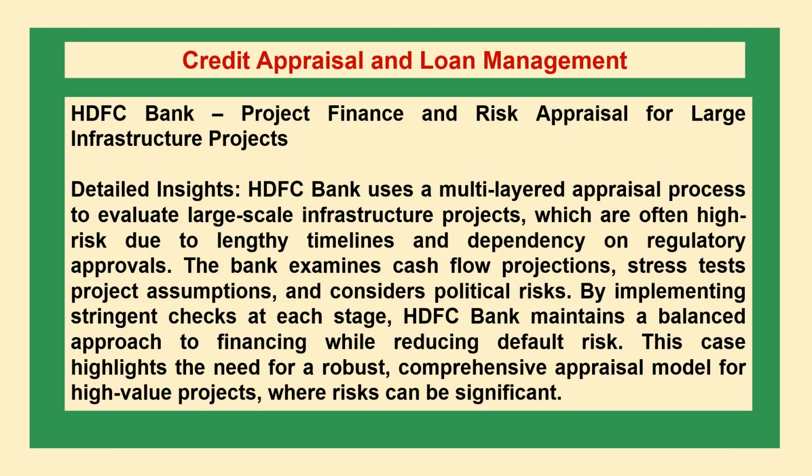HDFC Bank project finance and risk appraisal for large infrastructure projects. Detailed insights: HDFC Bank uses a multi-layered appraisal process to evaluate large-scale infrastructure projects, which are often high risk due to lengthy timelines and dependency on regulatory approvals. The bank examines cash flow projections, stress tests project assumptions, and considers political risks. By implementing stringent checks at each stage, HDFC Bank maintains a balanced approach to financing while reducing default risk. This case highlights the need for a robust, comprehensive appraisal model for high-value projects where risk can be significant.